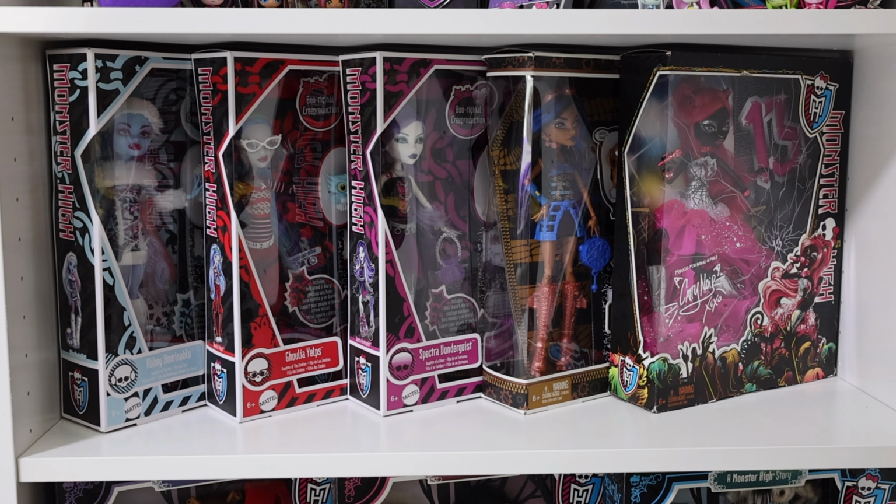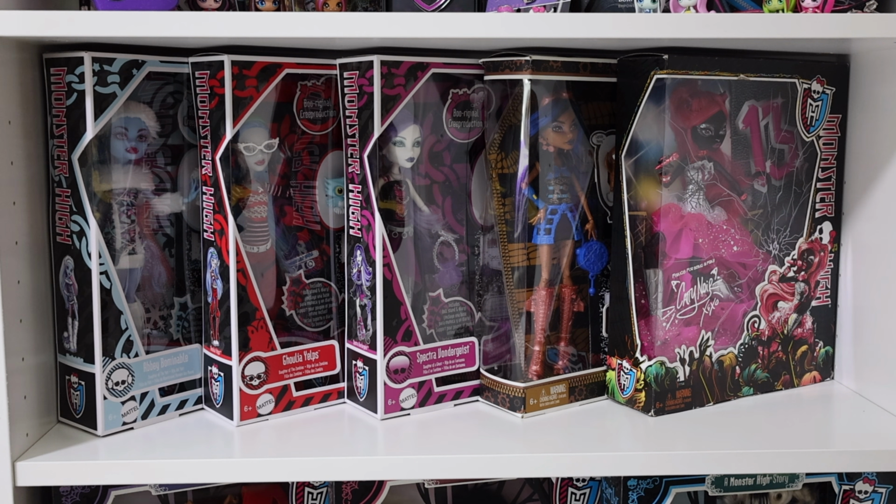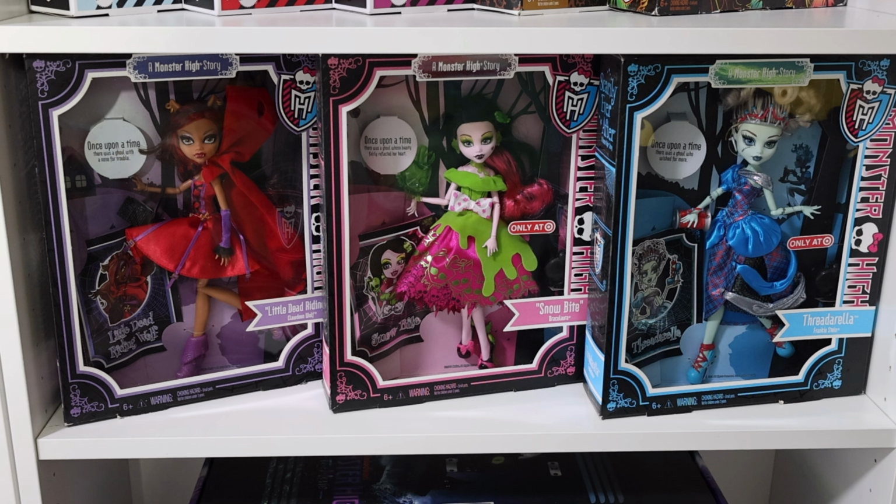And then below it, we have the rest of the creepy productions that came out this year, which is Abby, Ghoulia, and Spectra. And then I have my 2 original Rebecca and Caddy box dolls that I just got on Facebook Marketplace in 2020 for 20 bucks each. Then below them, I have these Scary Tale dolls, and I love this collection too. I would not be mad if we got a new ghoul added to this collection for Comic-Con.